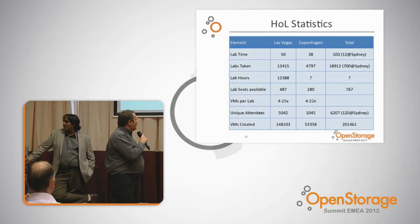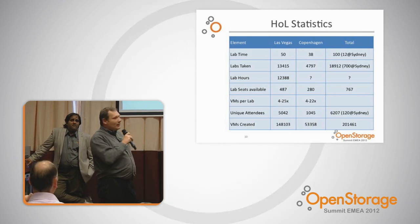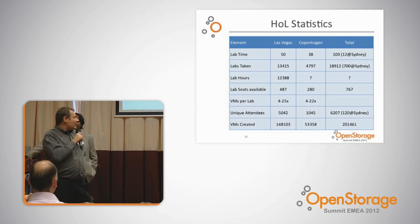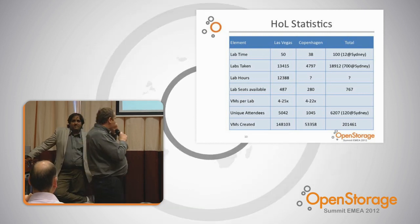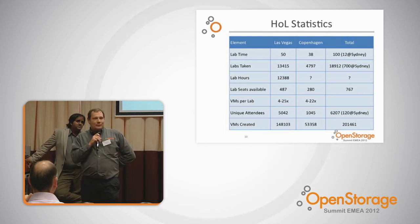As you can see, people took over 18,912 labs during that period. And the number of VMs we created and destroyed throughout all the labs was over 200,000.